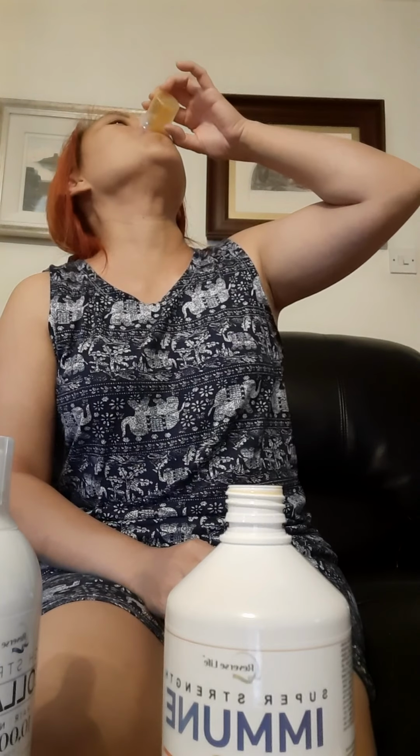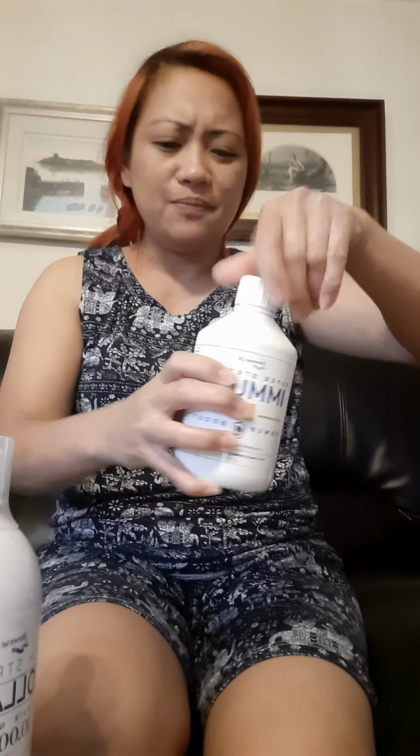Cheers for a better immune system. Nice. Smells orange, actually. It tastes like orange. Tastes like an orange juice.